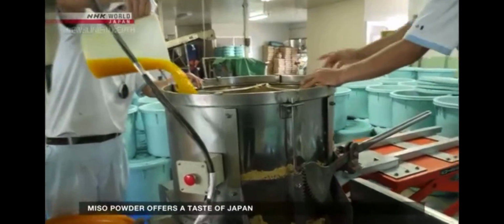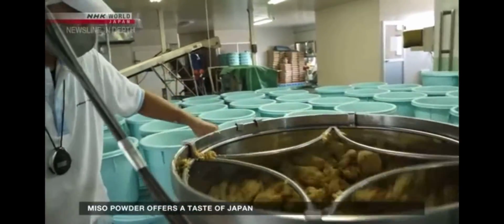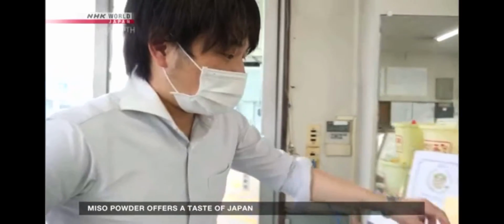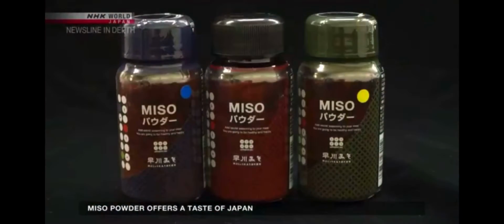They also have an eye to science. They ensure high quality by constantly gathering data while they're steaming and fermenting the ingredients. Hayakawa conceived powdered miso as a new way for people to experience this traditional Japanese flavor.